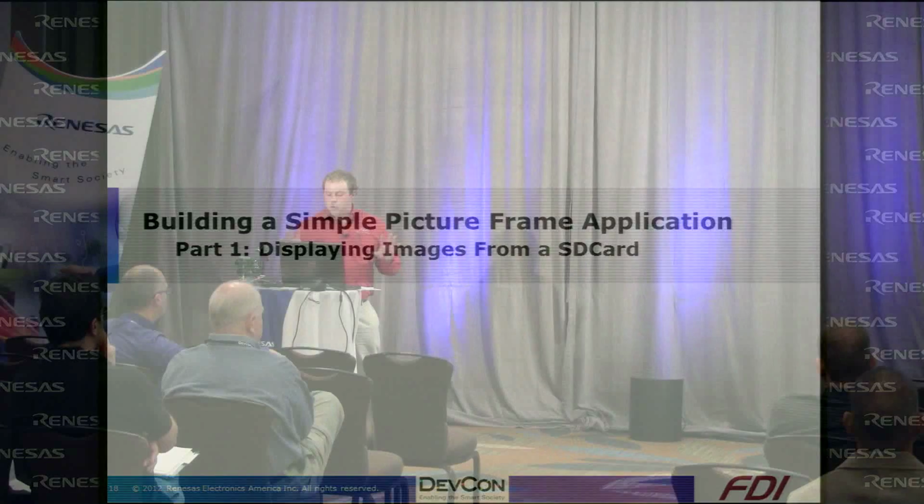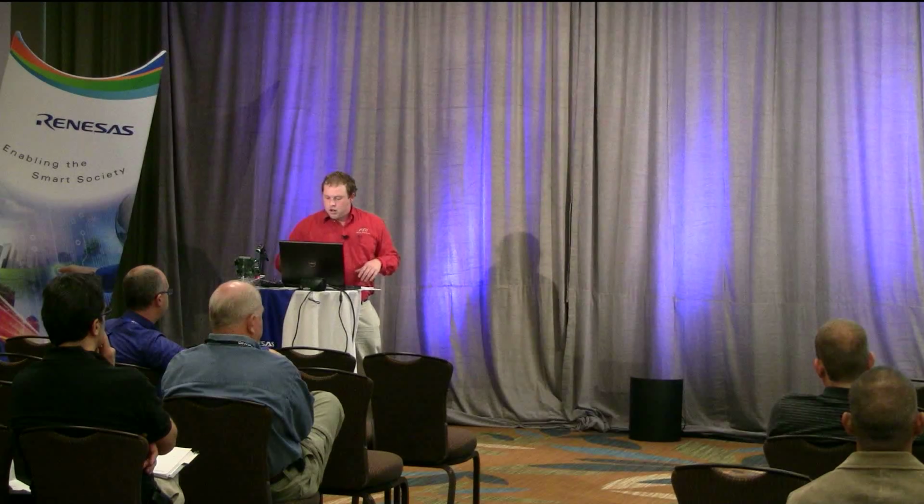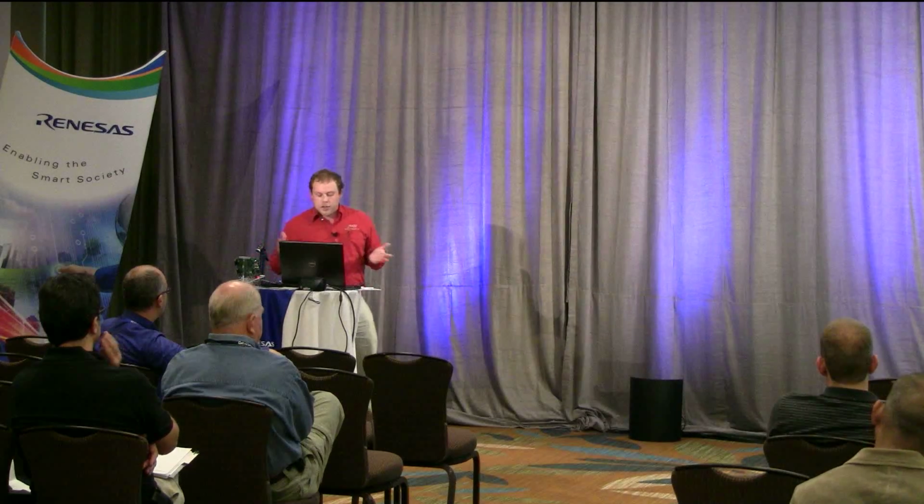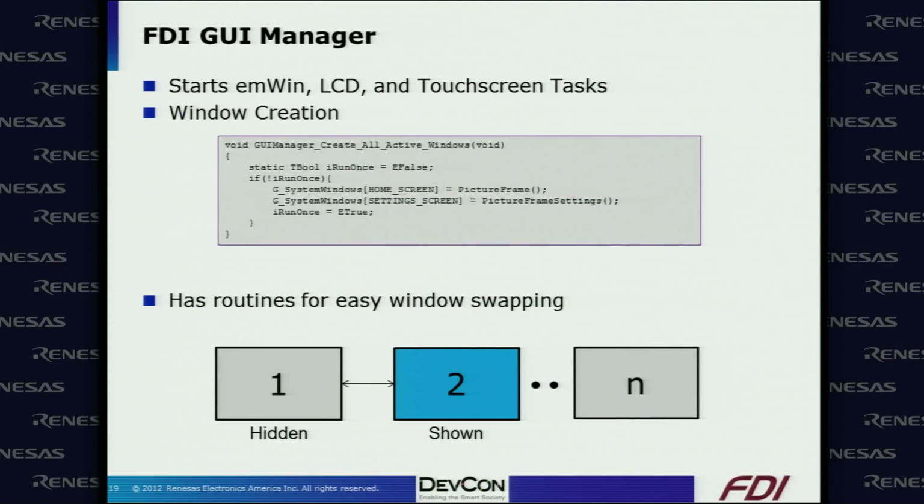Before doing any more of the buttons and everything else, we need to add our windows to the FDI GUI manager. The FDI GUI manager is provided with the template project. It starts emWin, it links our LCD, and starts our touchscreen tasks. Today we're mainly going to be concerned with adding our window routines to our create all active windows method in the FDI GUI manager.